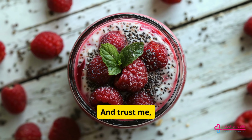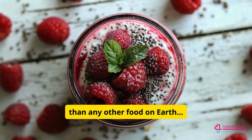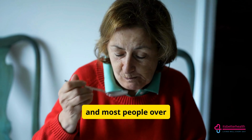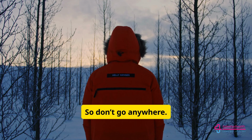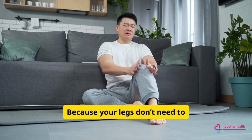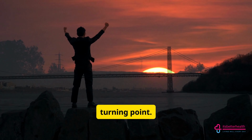And trust me, number 1 on this list has 61% more collagen than any other food on Earth, and most people over 60 have never even tried it. So don't go anywhere, because your legs don't need to feel this way forever. And today might just be the turning point.